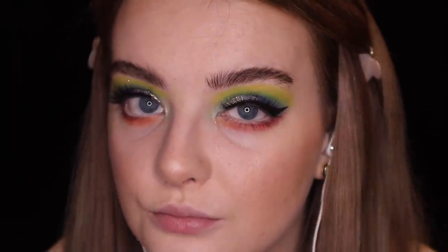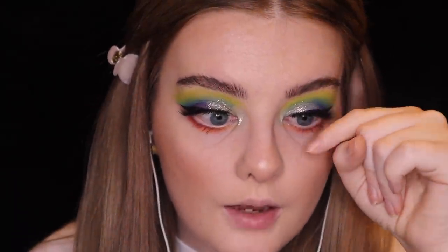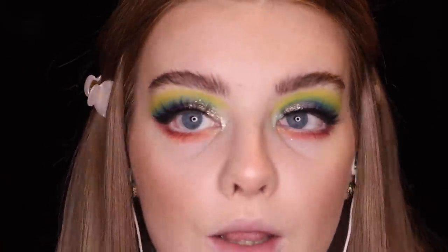Honestly, they're freaking cute. They look really nice. I feel like with a more natural eye look, they would stand out a bit more, but they look really, really pretty. They were affordable, easy to apply, a thin band, everything I look for.